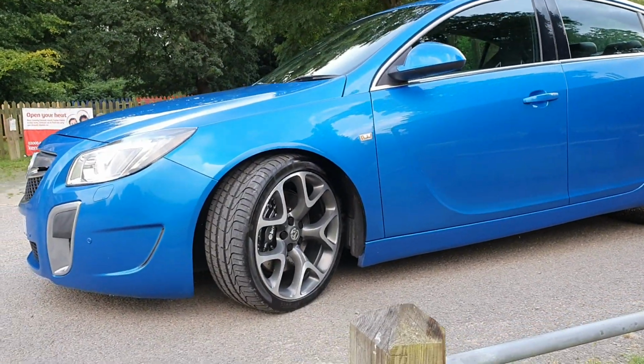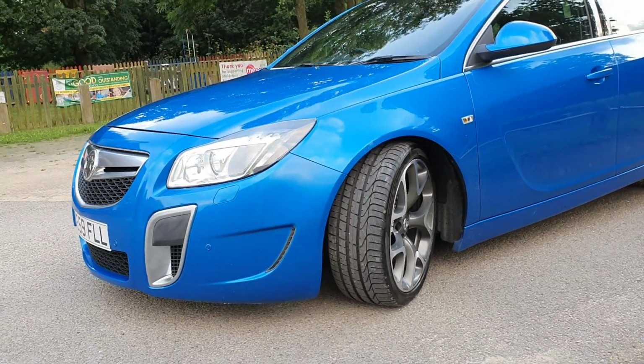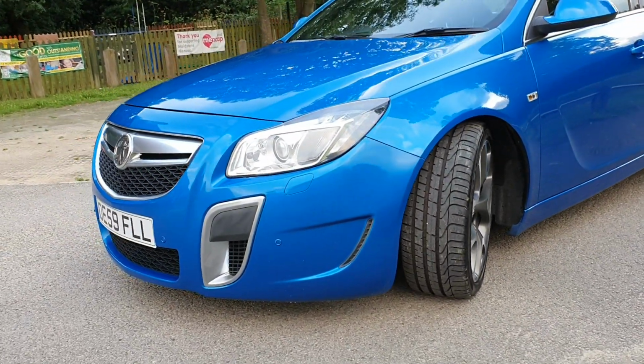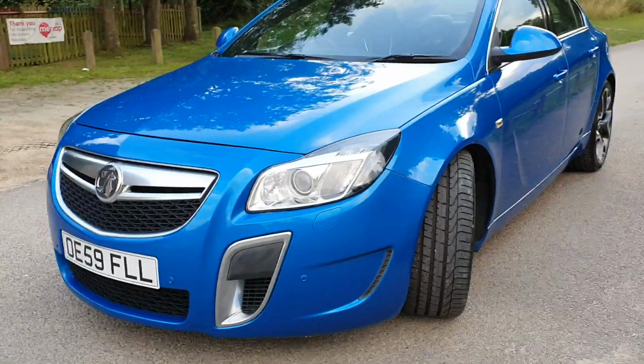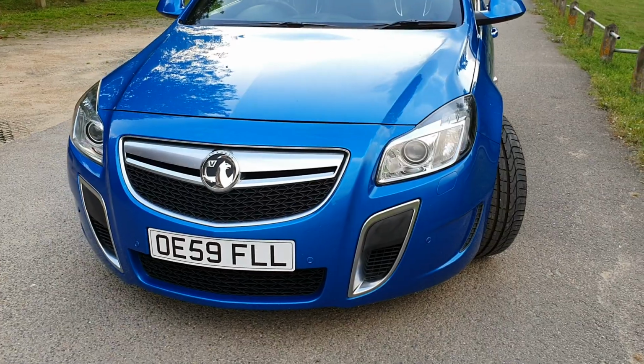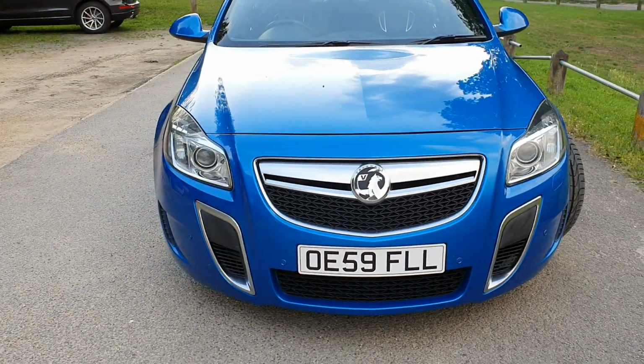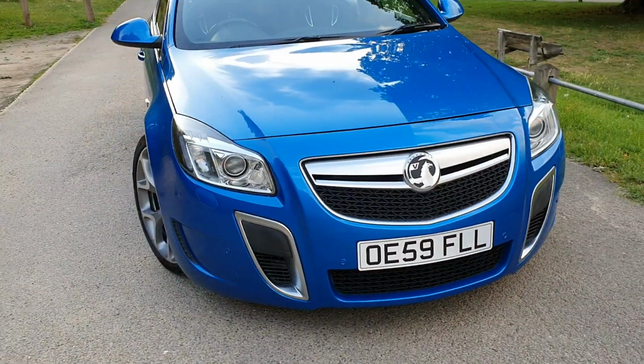As you'll probably know, it's got the 20-inch optional extra wheels on there, the bi-colour wheels. She is shod with Pirelli P Zero tyres all the way around with lots and lots of tread.